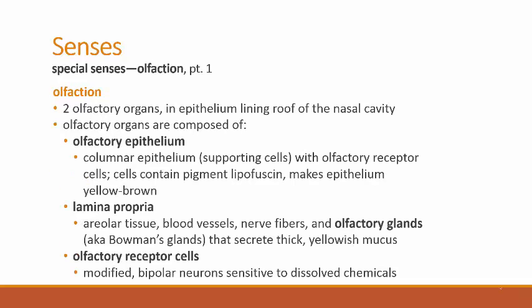So there are two olfactory organs, and they're found in the epithelium that lines the roof of the nasal cavity. And these organs are composed of three types of tissues. There's the olfactory epithelium. These are supporting cells, and it's a columnar epithelium that surrounds the olfactory receptor cells, and they have a yellowish brown color because of the pigment lipofuscin, which is abundant in the cytoplasm.